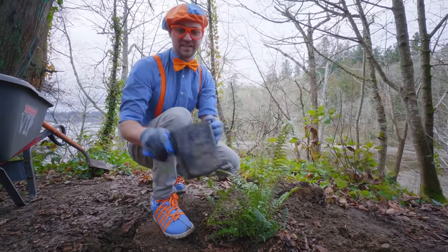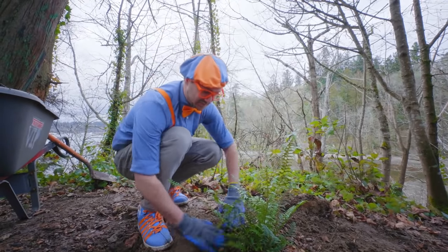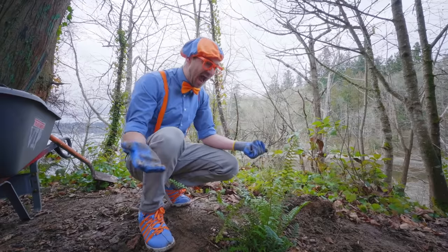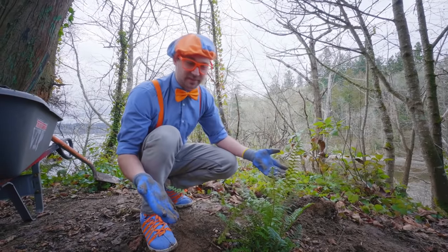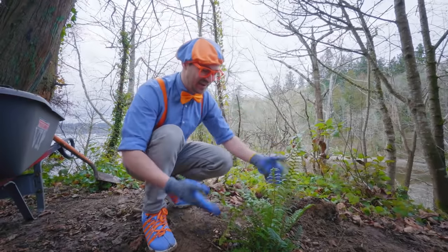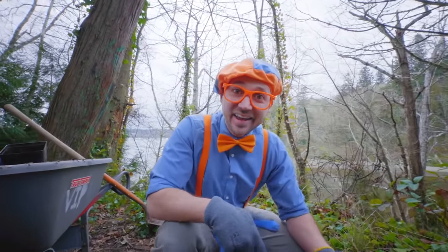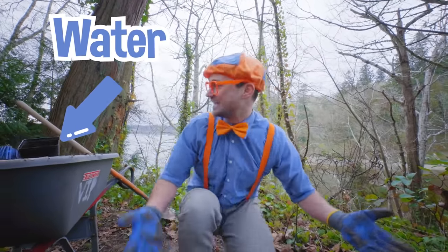I love planting plants. Like I said, it's really good for our planet to be able to plant plants. And since this is a native plant, like I said earlier, it's gonna thrive around here. But hey, what else do we need to do? Yeah, we need to water it.